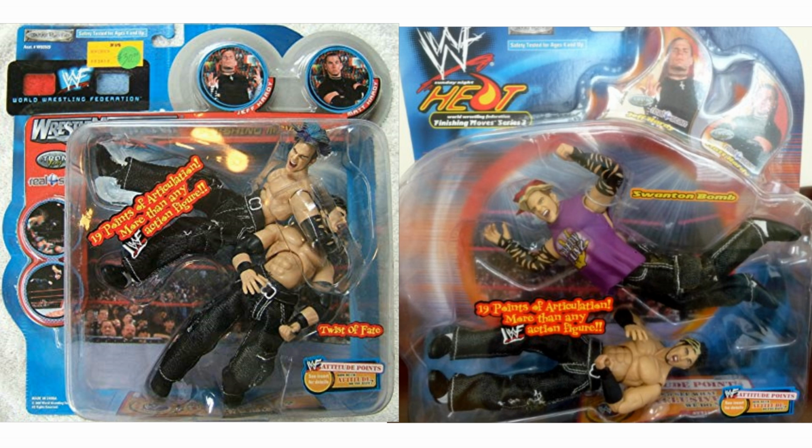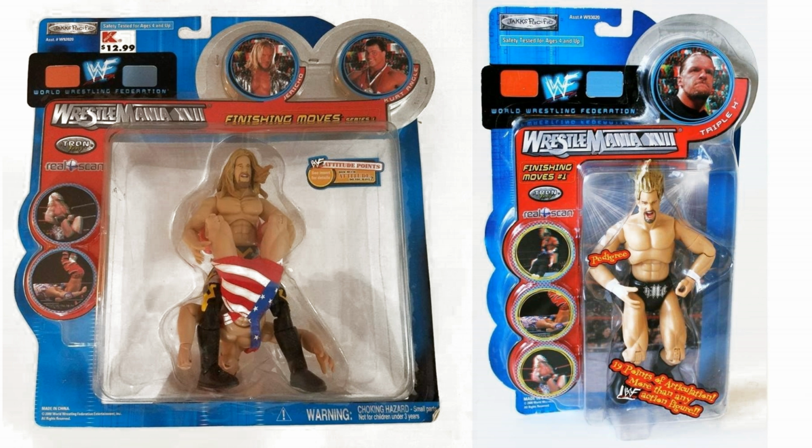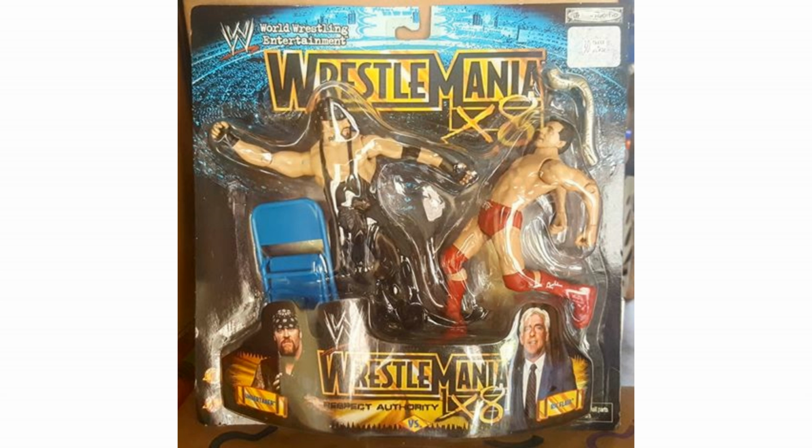They've displayed the figures actually performing moves. Part of me thinks this is really cool. You can see the Twist of Fate on screen, a Swanton Bomb. And as well as that, we've got the Walls of Jericho. My personal favourite, Triple H, delivering a pedigree to no one. Literally no one there. He's just doing a pedigree to, like, Mr. Invisible.